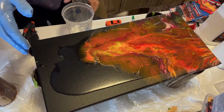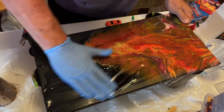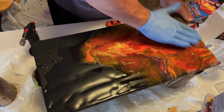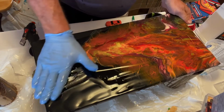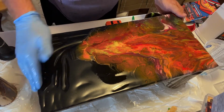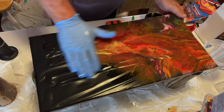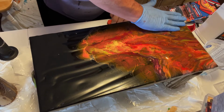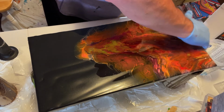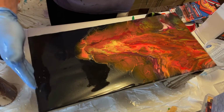All right, so this one has dried, and I've already put some resin on there because I'm doing two paintings at once, and I'm filming both of them. This is a 10 by 20 canvas, so we're using 7 ounces of resin, 3.5 the hardener and 3.5 the epoxy, because it's a one-to-one mix. I move the car out of the way so I don't get resin on it. Even though it's going to go in the resin, I don't need resin on top of the car.